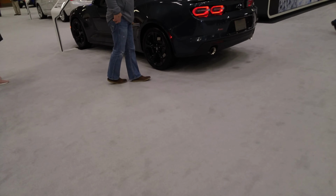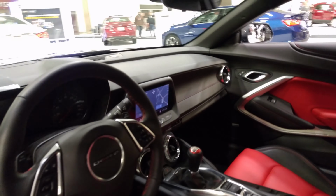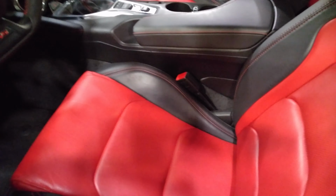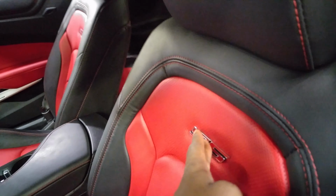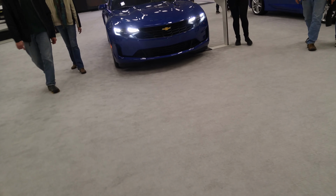I think the screen is bigger than that one. Oh, yeah, it's definitely bigger. Maybe y'all can see it. This one's got a red interior. Yeah, I love this, man. That's cool. It's manual also. Yeah, it's nice.